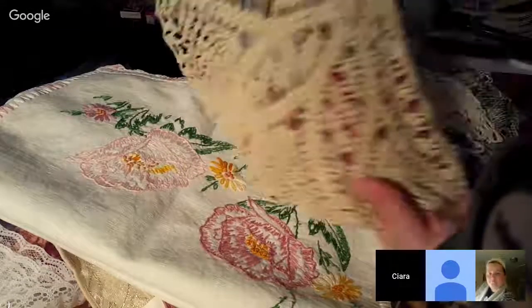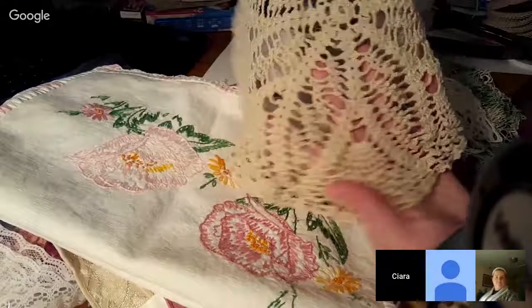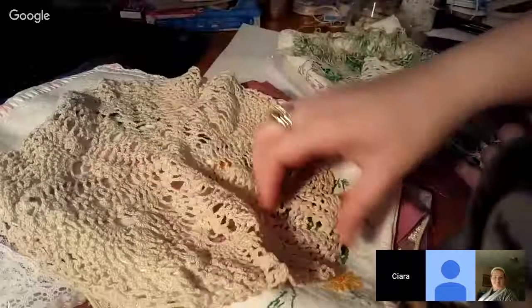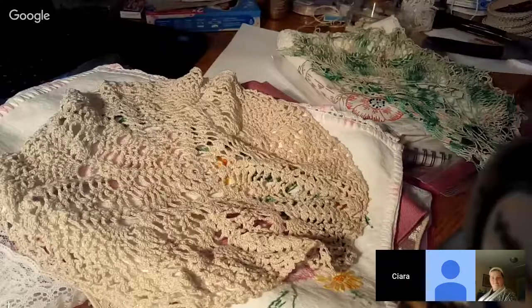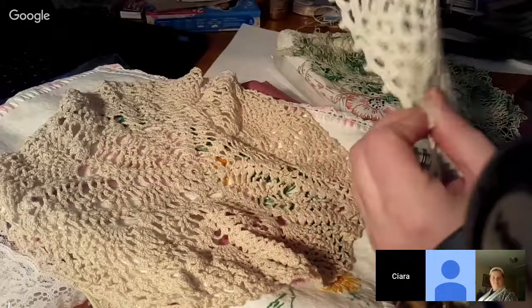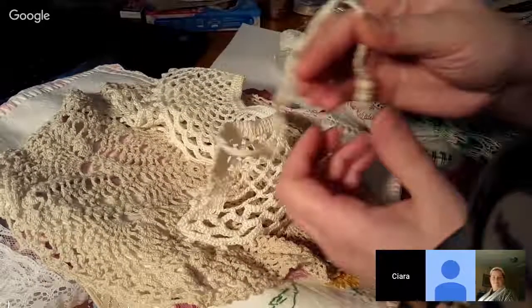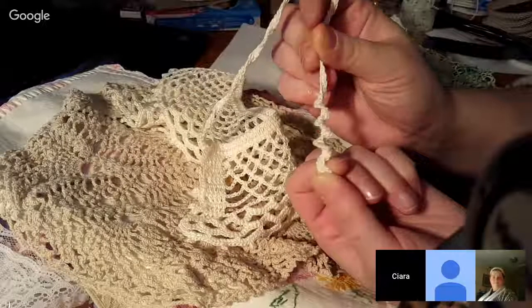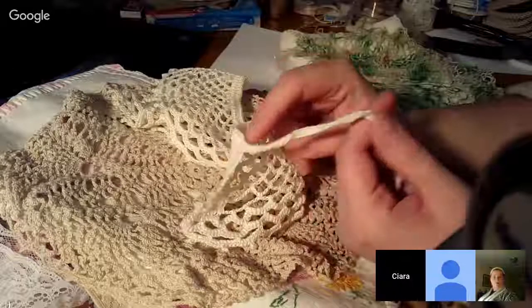Then you get this beautiful ecru doily. It's big. Beautiful. And then you get this really dainty, gorgeous, and this is like one of those crochet collars that women used to wear. And I love at the end they even did like the little swirly. Oh, wow. Which is super cute. That's so neat. I've never seen that.